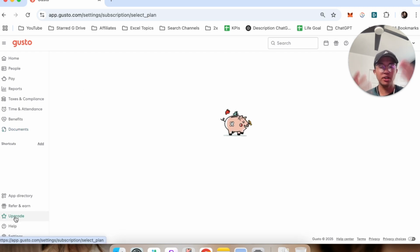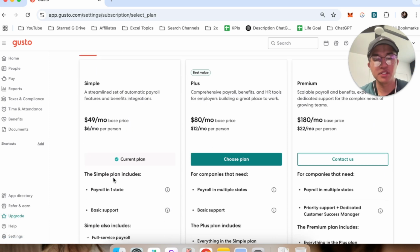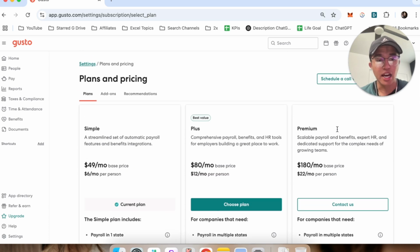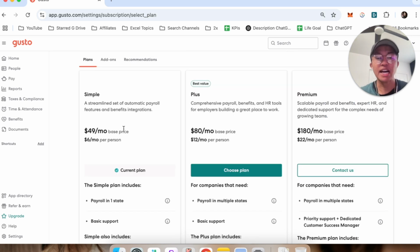Now with Gusto, I pay around $50 a month for it. I'd say once every 2 years, they tend to increase their monthly price just to keep up with the economy and such. But even so, the simple plan allows for payroll in one state and the plus plan allows for payroll in multiple states. I don't really know anyone that uses the premium plan, but if you're a small business, if you're only putting yourself on payroll or one other employee on payroll, I'd say the simple or plus plan are going to be the right choice for you.